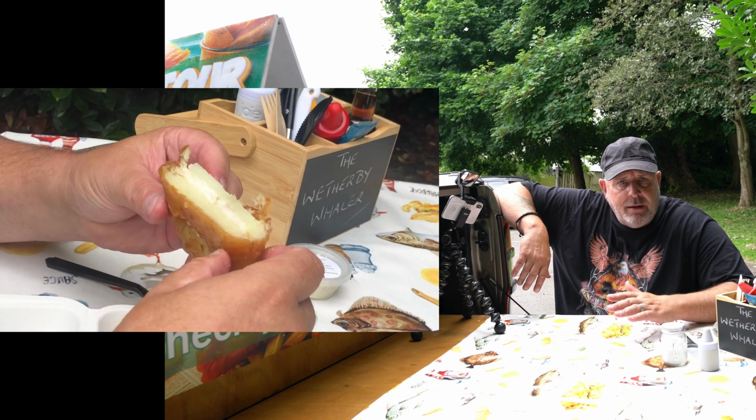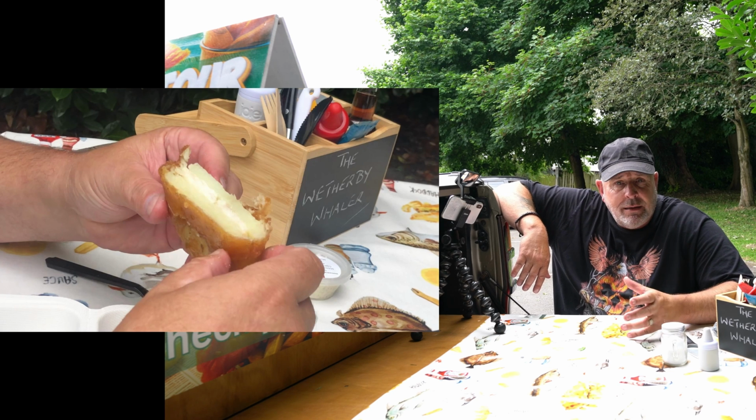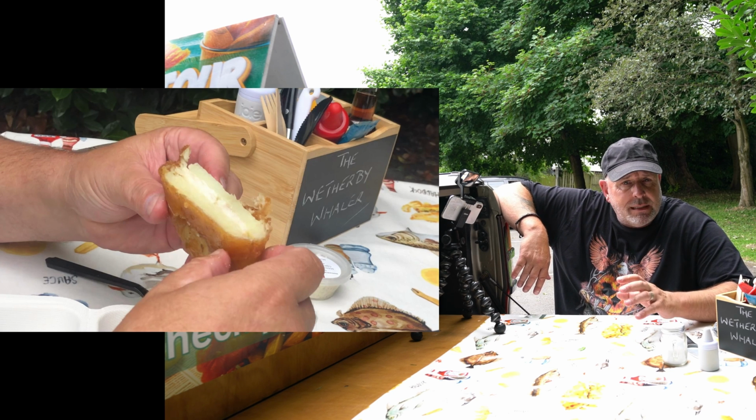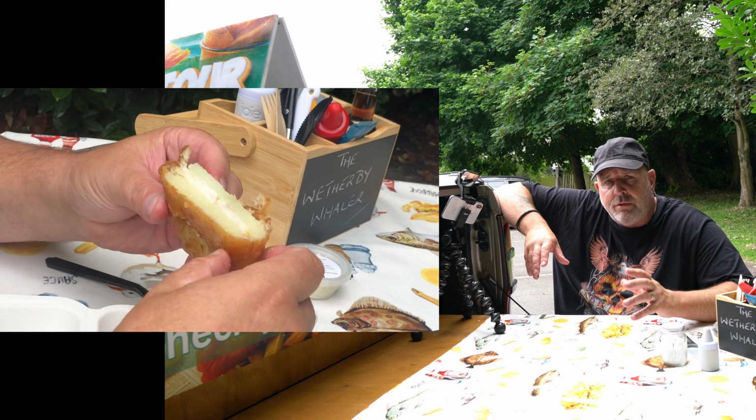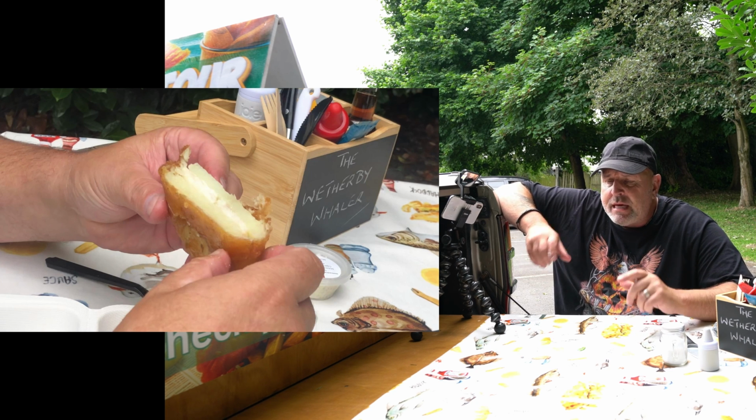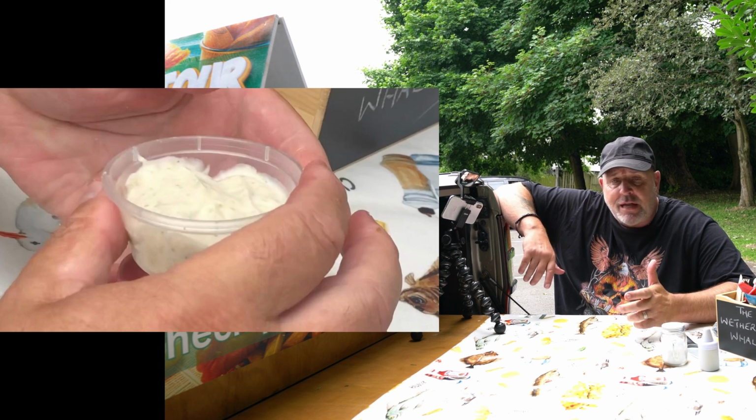The Yorkshire fish cake was nice. Again, a little bit on the oily side, holding the oil there. I say these things just needed a little bit more draining. But other than that, the taste was exceptional. Yeah, and the tartar sauce was great.